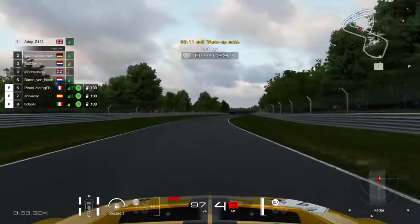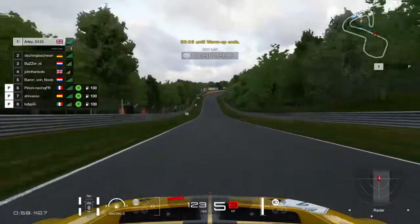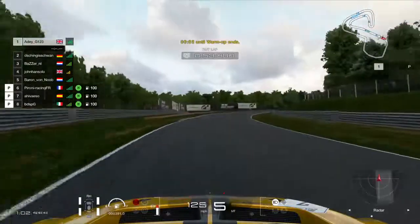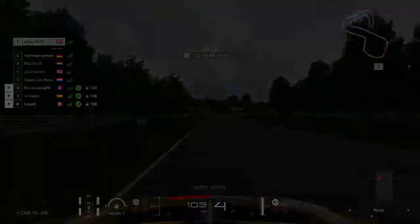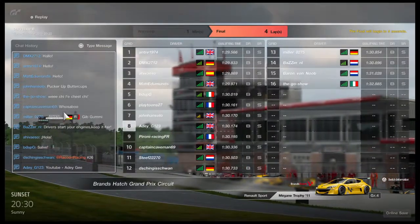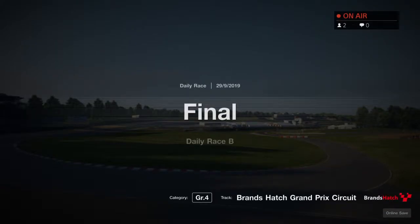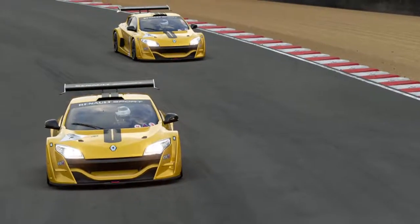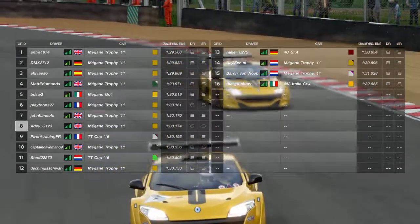Could have definitely pushed harder in qualifying. Just didn't want to waste the laps I had, but I can really late brake in this car. Oh, 8th place, not good. Not actually that much time off first place, about 0.6 of a second by the look of it, just over half a second. So not a massive amount of time from the guys in front in qualifying, which gives me a little bit of comfort.